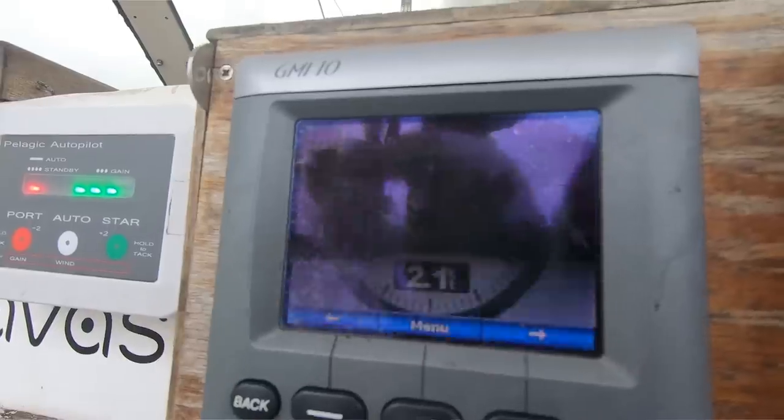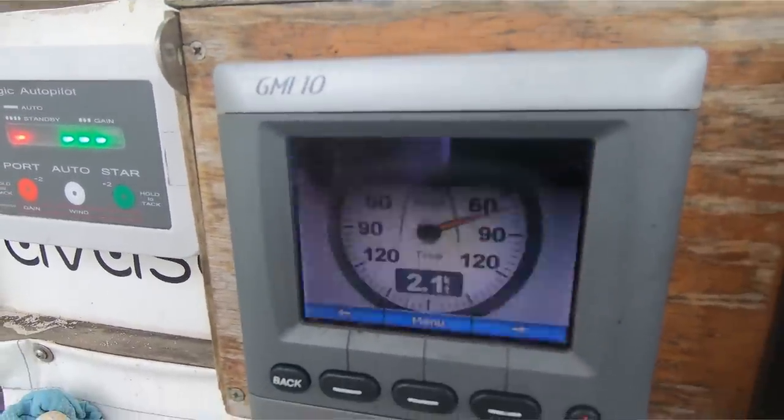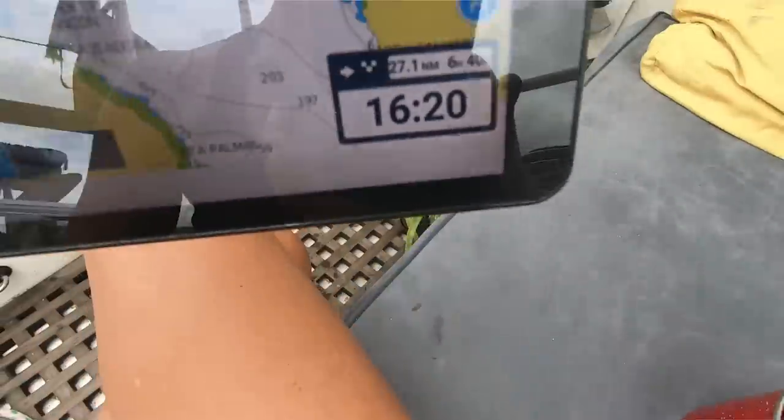Cruising along with four knots. There's like zero wind. Well, maybe two knots. A bit of rain out there. We are leaving Drake Bay. We've been here, I think, four nights. And now we're on our way to Uvita, which is about 30 miles north of here.